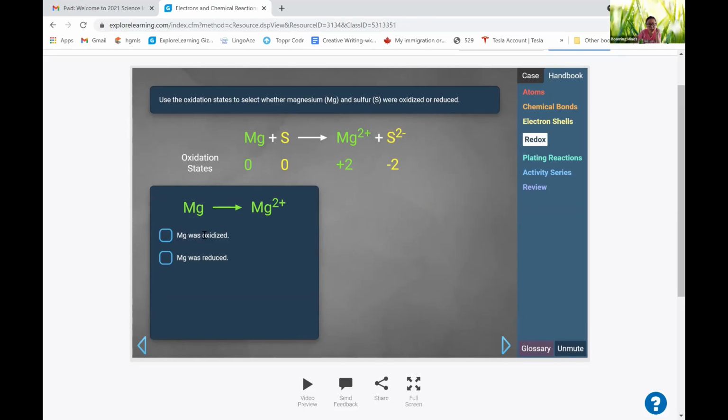Is magnesium oxidized or reduced? What does oxidize mean? Neil, can you explain what does oxidize and reduce? Oxidized means that it loses 2 electrons. Yes. Here, magnesium lost 2 electrons, and since electrons have negative charge, it makes sense that it says 2 plus.